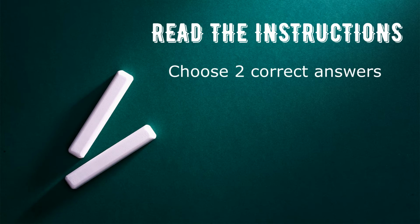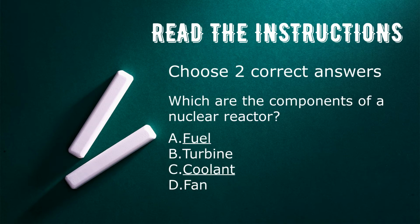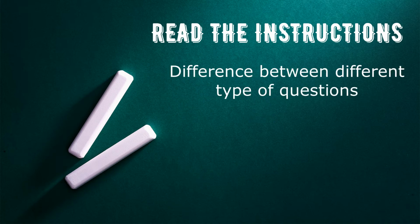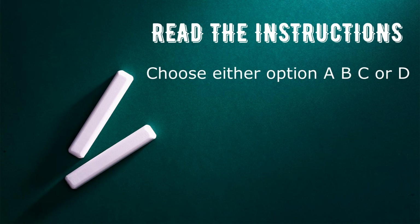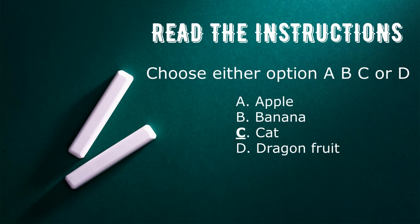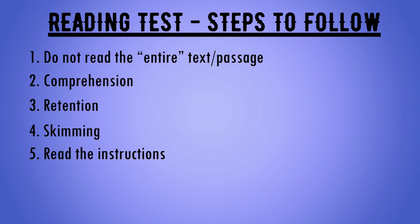Another instruction could be for you to choose 2 correct answers. If you don't read carefully and choose just one, even then you will lose marks. For example, if the question is which are the components of a nuclear reactor, then you will have to choose both fuel and coolant as the answers. Also, there's a difference between yes, no, not given and true, false, not given questions. Instead of yes, please don't write true. Instead of no, don't write false. One more thing would be, if the question is choose either option A, B, C or D, then your answer should also be either A, B, C or D. Don't write the actual word as cat or numbers instead, like 3 or Roman numerals. So it's really important for you to understand the instructions correctly and then to find your answer. If not, you will definitely lose some marks.